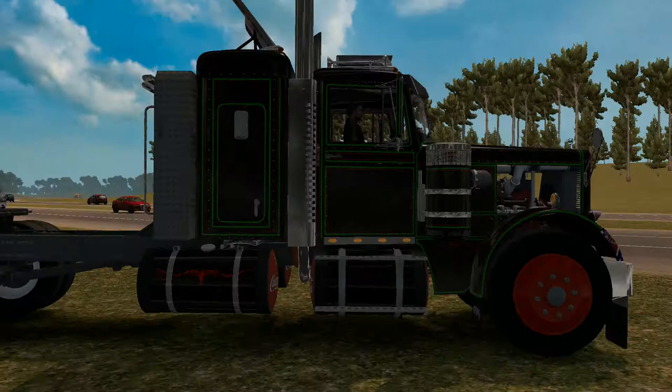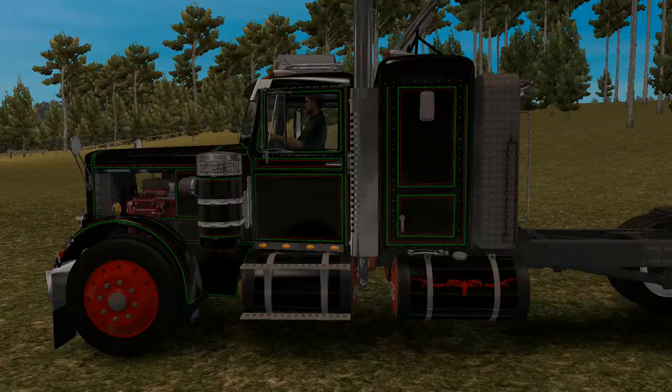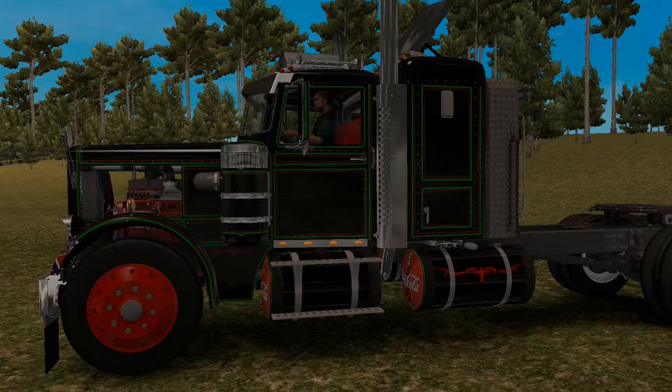I don't know what the condition is. There's a Coca-Cola on the side. I have no clue what this thing is. I think that might be the engine, but if it has two engines, that makes this thing the best truck ever. Eh, it's not.